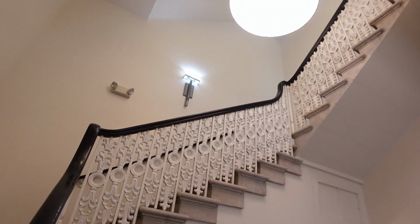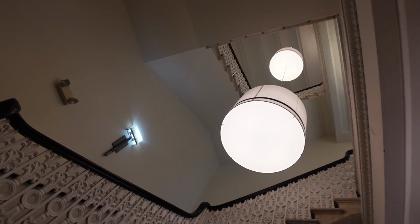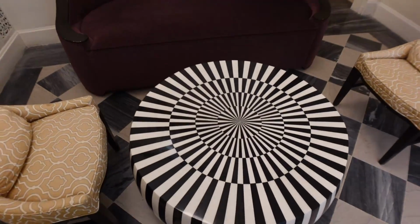And the hotel had some really cool stairwells and staircases. Also some very interesting furniture pieces. Like, look at this one. Does this trip you out? That one messed with me, I'm not gonna lie.